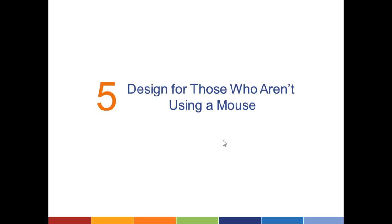All right, let's talk a little bit about designing for those who aren't using a mouse. Maybe I will take, if you don't mind, Brian and Rachel, about 3 minutes to just run through this, and then I'll turn it over to you guys to add a perspective on it. I just want to make sure, for the sake of time, that we're able to get through all of our stuff.